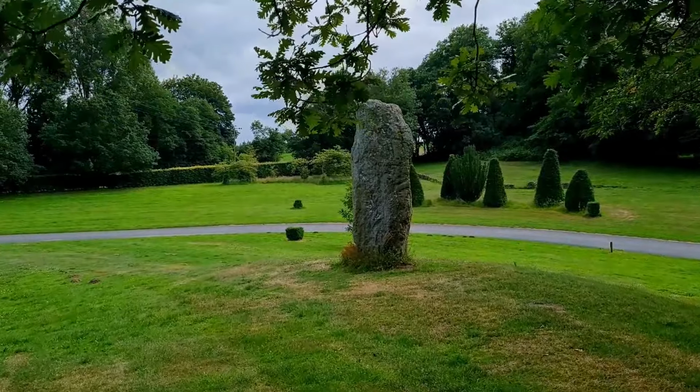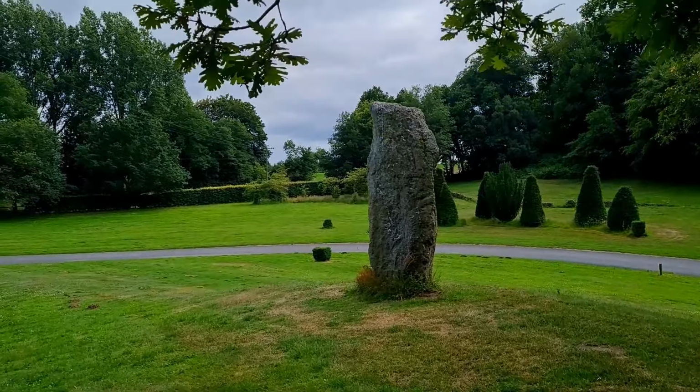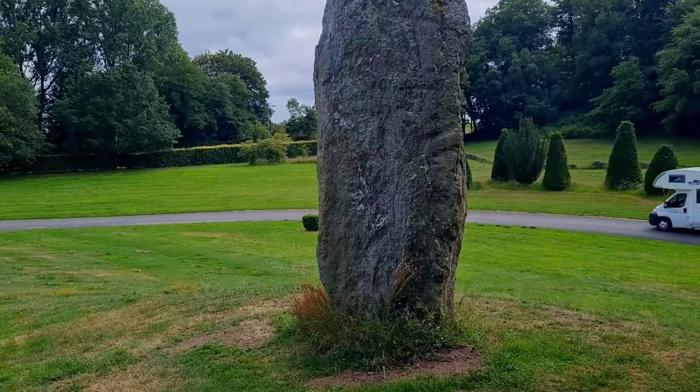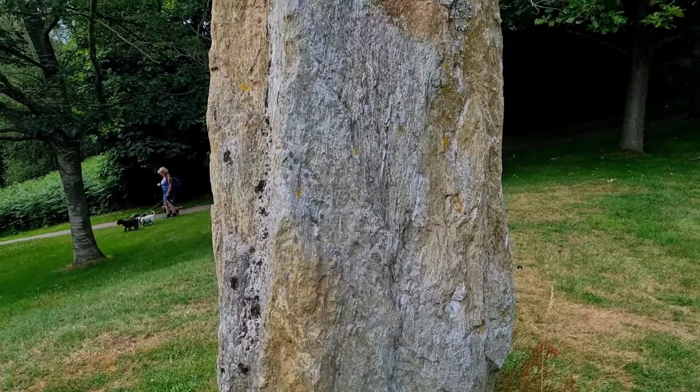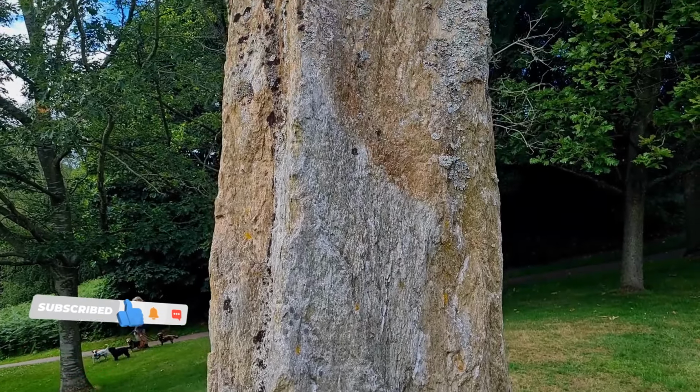But it was this one that intrigued me. I like my standing stones, but I couldn't find anything at all about this. It's like it doesn't exist. But it does look ancient. If anybody knows anything, let me know, please.